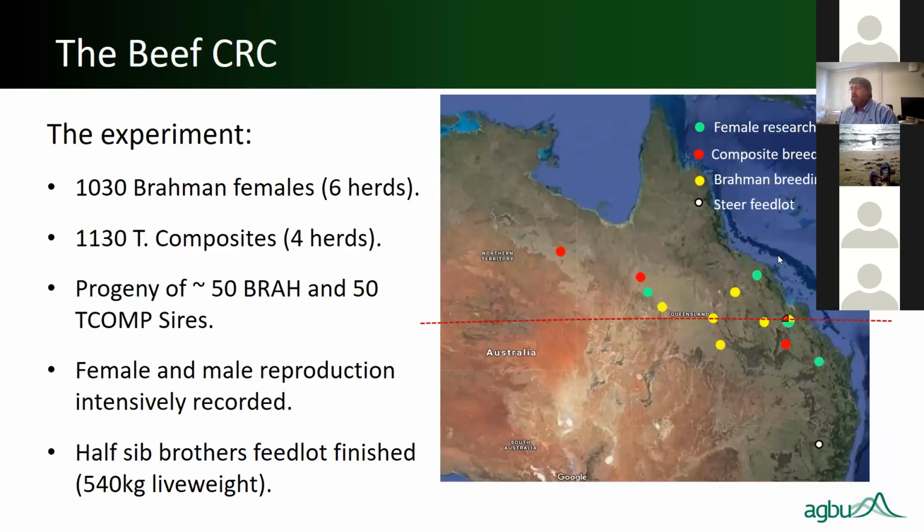And just to get our bearings, this is a map of Northern Australia. This is Queensland here. These green dots are the locations of our female research stations, so where the actual recording happened in central Queensland, and a few properties that were more coastal. The red dots are where we sourced the composites from. The yellow dots are the original herds of origin for the Brahmans. This red dotted line is the Tropic of Capricorn, which goes through Rockhampton in Australia, and in South Africa lines up about with Petersburg. So a lot of this country was like that far northern South African, fairly arid sort of country.